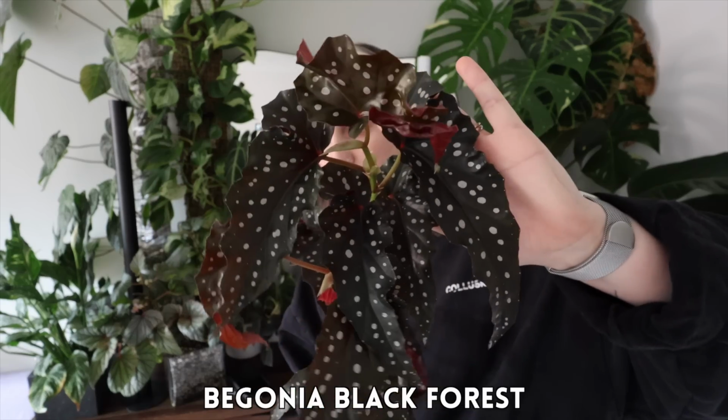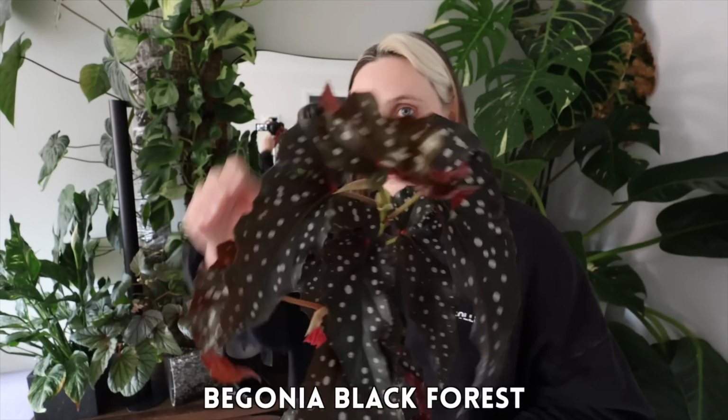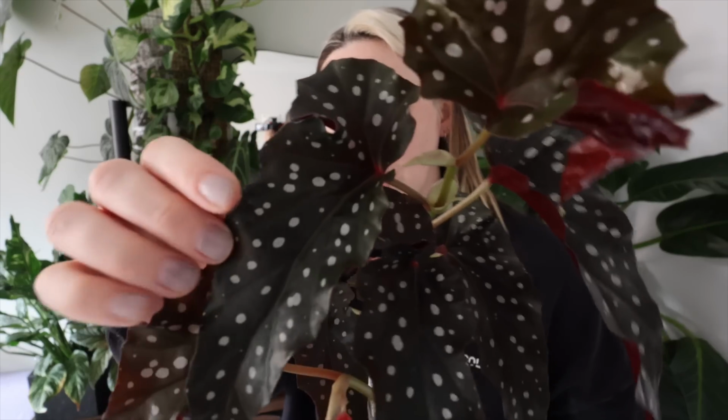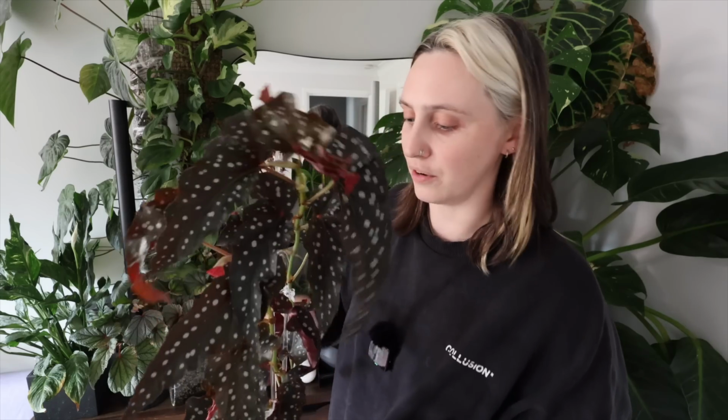This gorgeous thing here. It's got that same begonia immaculata polka dot vibe, but a lot darker in the leaves and more curly. I think it's a great upgrade to the classic begonia immaculata. It has exactly the same care. I treat them exactly the same way and it is growing very, very well.